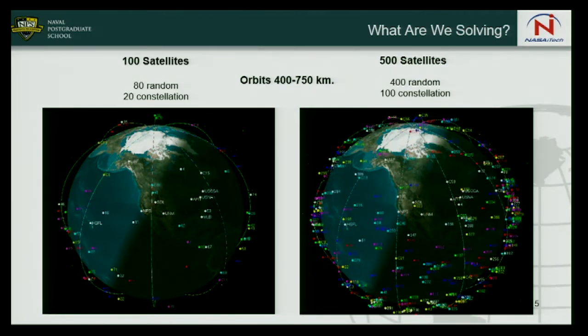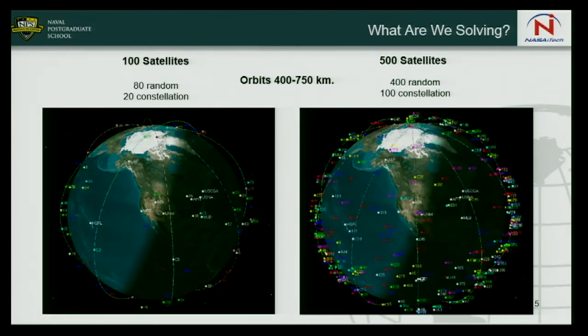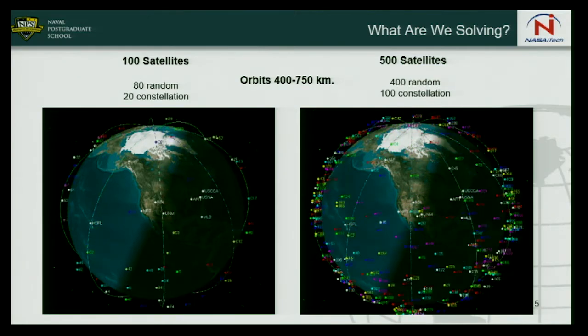Let's just scale this up by 5. So let's just go from 100 to 500 satellites. Could you, in that hour, come up with what it would take to actually communicate with those satellites? You have to automate the problem. You can't throw people at this anymore. And so we're working on this problem now at NPS.